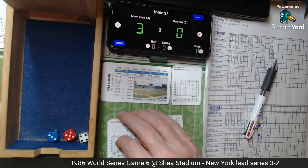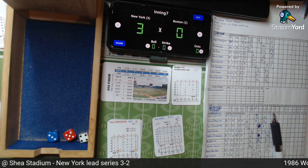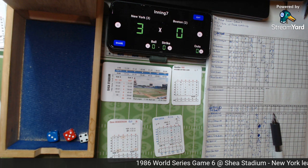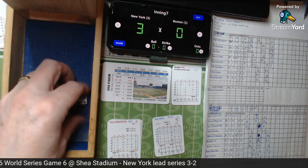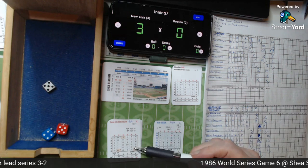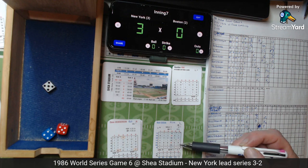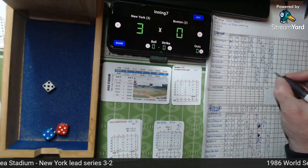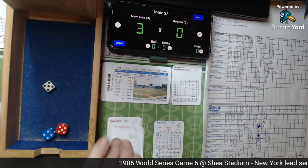So Bobby Ojeda coming up. Henderson, Owen, and then Roger Clemens. Whether he will bat, who knows? So Bobby Ojeda pitching to Henderson. 5-5 is a 40. 5-4 against a righty is a 3, so 43 on a 5. And he's going to walk him. So Henderson gets on base. The second walk given up by Bobby Ojeda.